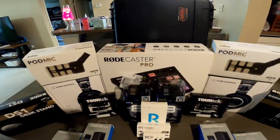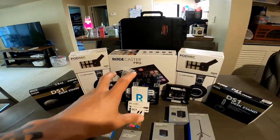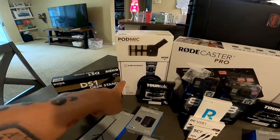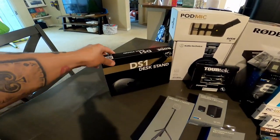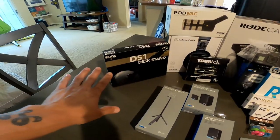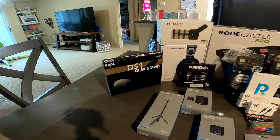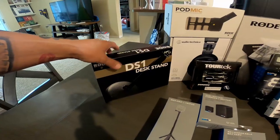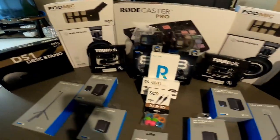So briefly, let's see what we got going on here. Powering the whole thing is the RodeCaster Pro. That's going to power all the audio. We have Rode PodMics here with Audio-Technica M50s as headphones. Got two sets of them. The Rode DS1 mic stand. These are smaller form factor ones. I have the boom arm style ones, which are out of stock, but they are also a little bit bigger. These are a little bit smaller and more transferable. We got the XLR cables for the XLR mics, which is going to be awesome.